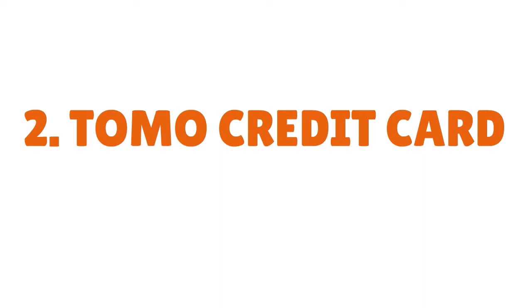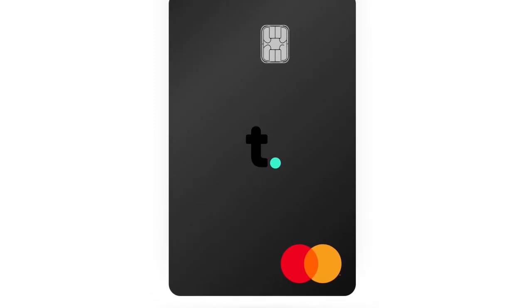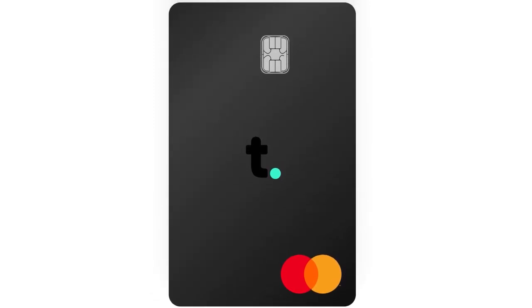Let me talk to you now about the Tomo Card. This is a card that we have extensively reviewed on another show. If you want more information, you want to go to that show. One thing I need to say here is the Tomo Card is kind of cool too. It's another credit builder credit card that allows you to build credit without credit history. If you have poor credit, low credit, no problem.